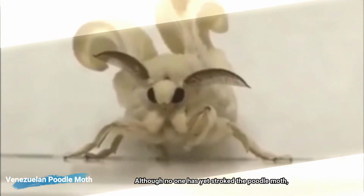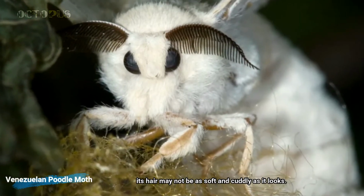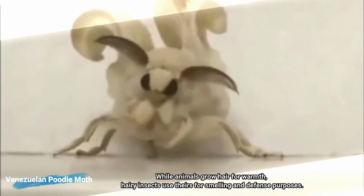Although no one has yet stroked a poodle moth, its hair may not be as soft and cuddly as it looks. While animals grow hair for warmth, hairy insects use theirs for smelling and defense purposes.